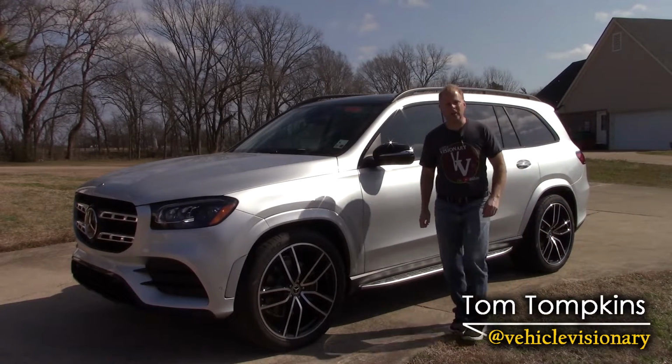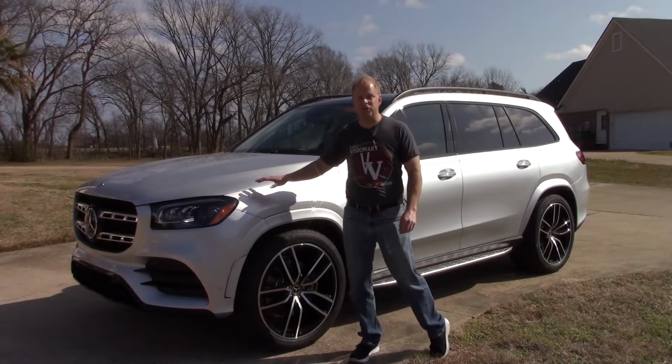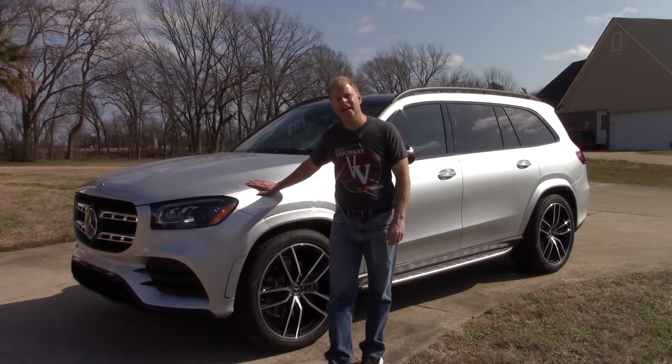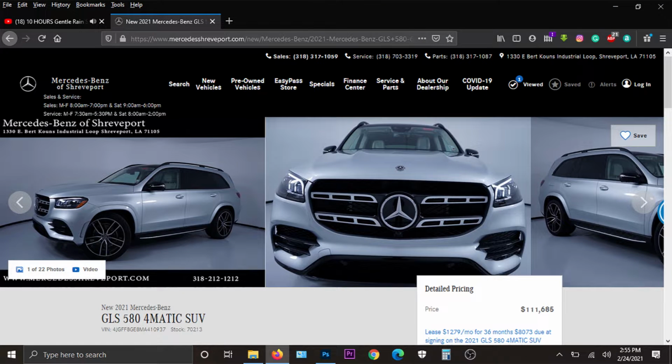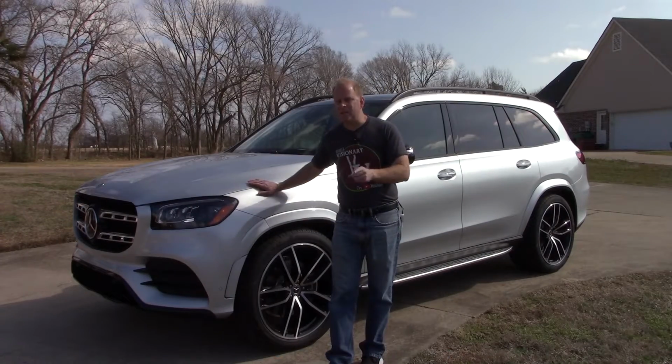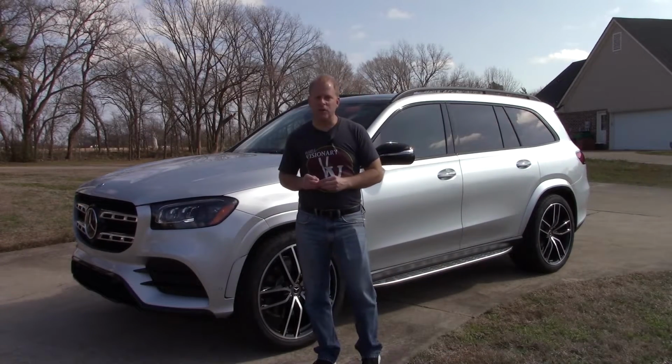Today we're going to take a look at the 2021 Mercedes-Benz GLS 580 4MATIC. I've borrowed this model from my friends at Mercedes-Benz of Shreveport, and as you can see on the screen right now, I'm giving you a screenshot of what they have on the website, including the price of this model in case you want to know.